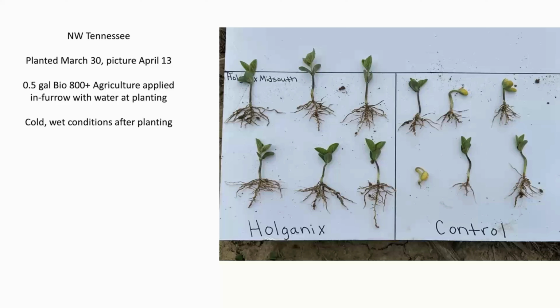So even with some of the earlier planted beans, you can just see the early vigor that was happening from the Holganix. We're really excited to see this, and it's just helping to protect the plant more and help it be more viable in those early times for guys that are wanting to get early emergence and early stands of beans before the corn. So we've just seen some really great success even with these early planted beans. Yeah, and really dramatic rooting effect there in that cold, wet condition.